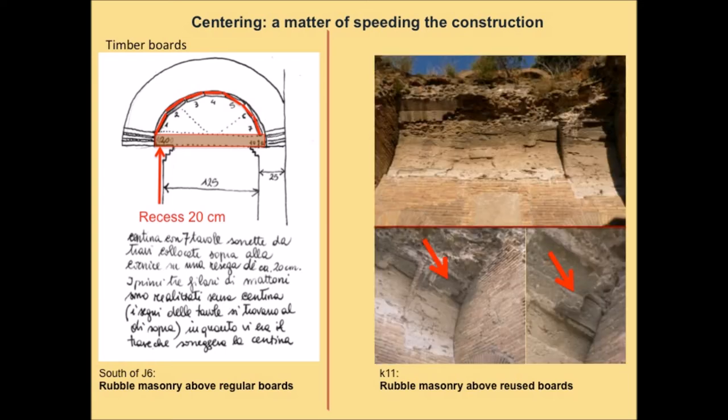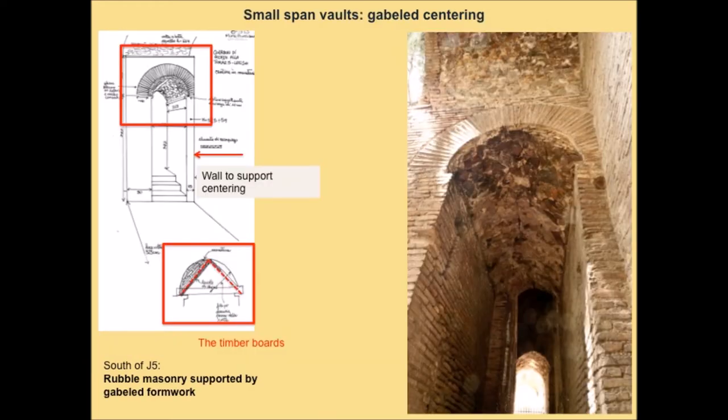In this case, we have reused boards. It's not regular like this. The imprints are very regular, you can see it here. And we have, in this case, in tower K11, the remains of a wooden board. Other solutions are very, very peculiar. Hardly can you find such solutions in other parts of the city of Rome. So very interesting. In this case, we have the same wall to support the centering.